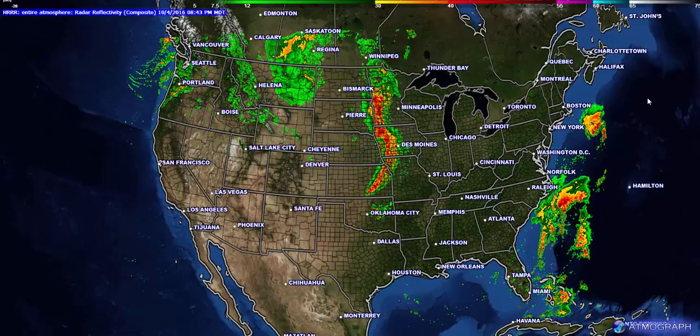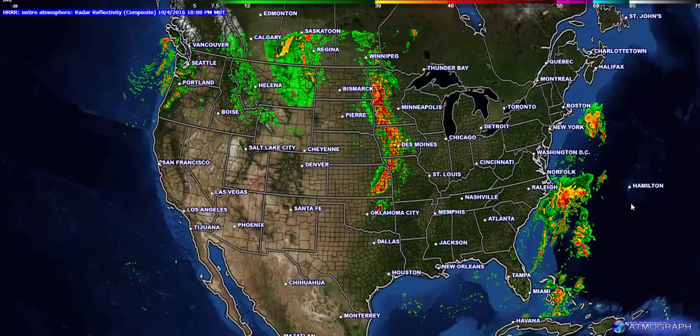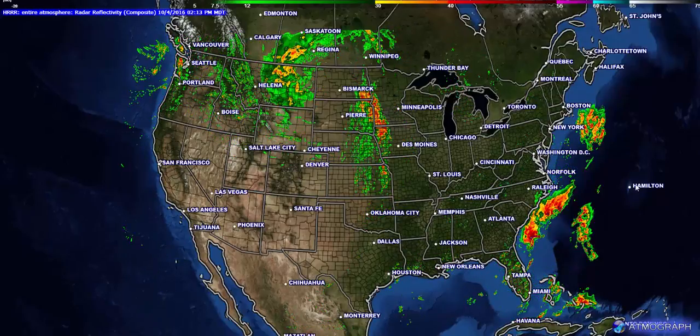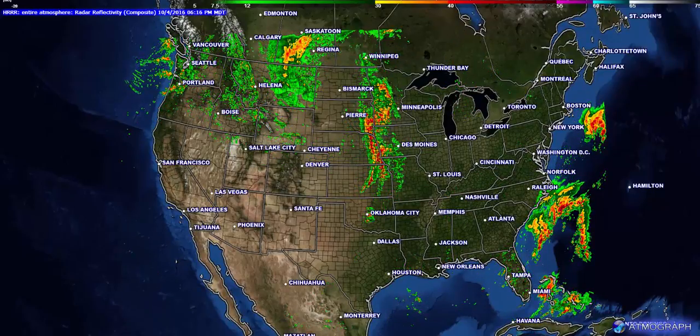Keep in mind, if you live down into the southeastern United States along the East Coast, be preparing for the effects of Hurricane Matthew over the next several days as well, and we will keep you updated on Matthew's progress as we move through the rest of this week.